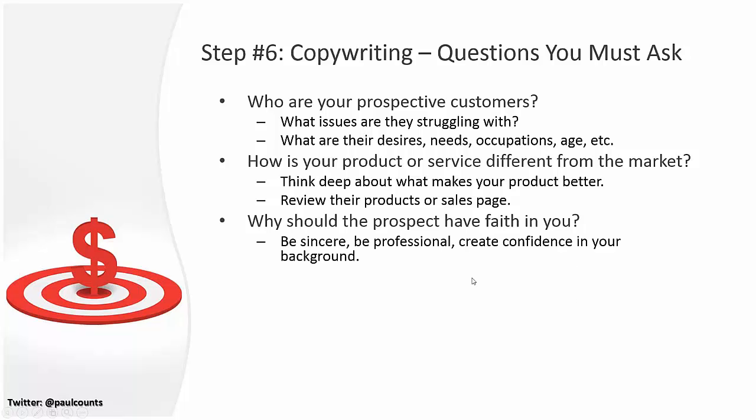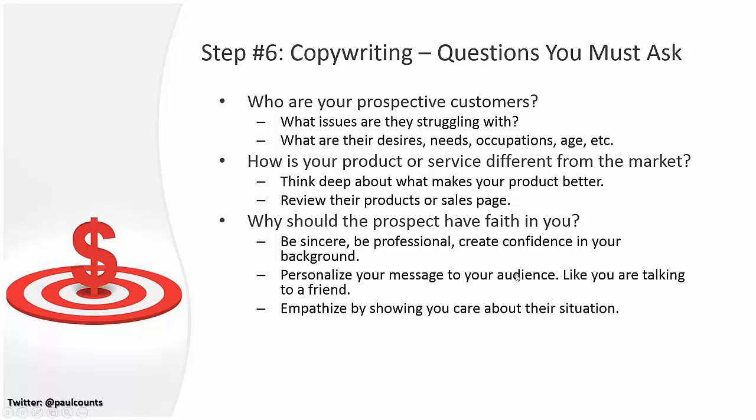Why should they have faith in you? Be sincere, be professional, create confidence, and personalize your message to your audience like you were talking to a friend. Empathize, showing that you care about their situation so that they build up a kind of rapport with you as you do this.